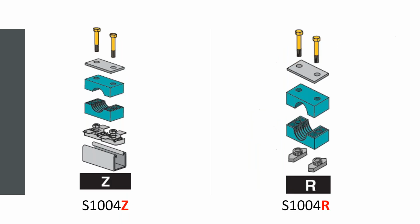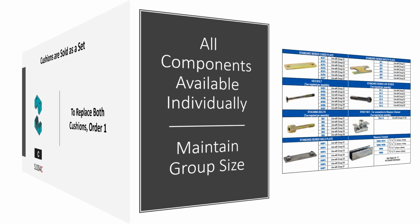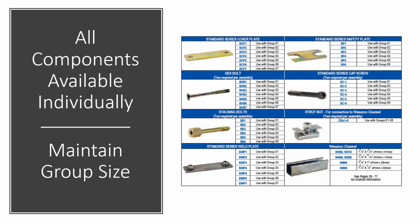So there's a safety plate and the stacking bolts. If you want strut, put a Z on it. If you want to attach it to a rail, put an R on it. If you want a cushion, they're sold as sets, so just order one, and you'll get both pieces shown here. And you could buy any of the individual components all by themselves. So whatever is easiest for you and your customer, we'll do it.